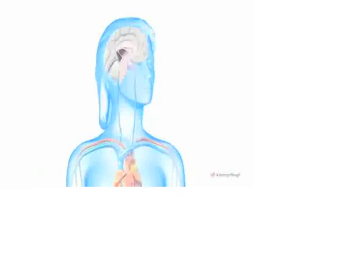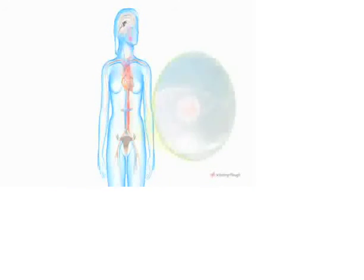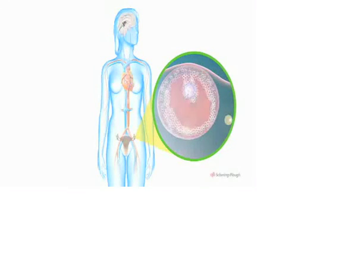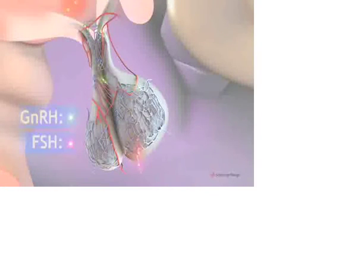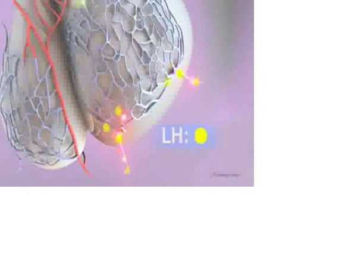FSH travels in the bloodstream, reaching the ovaries. There it stimulates the formation and growth of an ovarian follicle in one or other ovary. The follicle consists of an egg, a number of surrounding cells which secrete estrogen hormones, and fluid. FSH helps the egg to mature and prepares it for release. As the follicle matures, the hypothalamus increases secretion of GnRH. This in turn stimulates the pituitary to secrete a second hormone which acts on the ovary. This is luteinizing hormone, or LH.